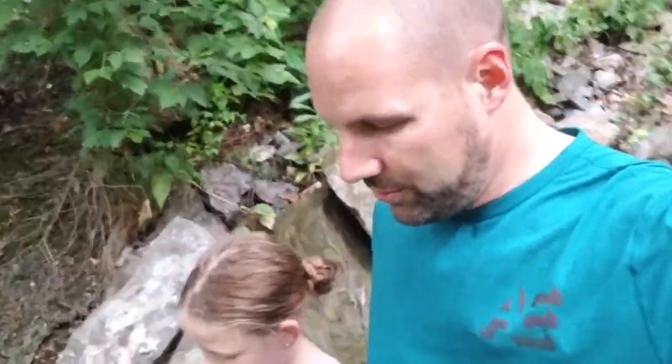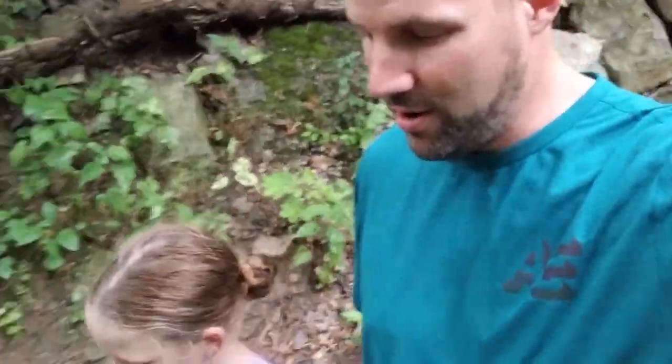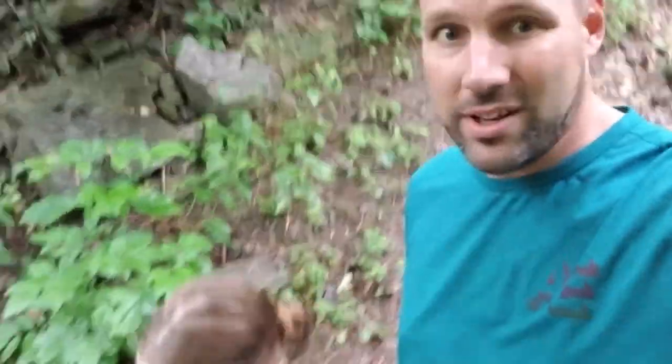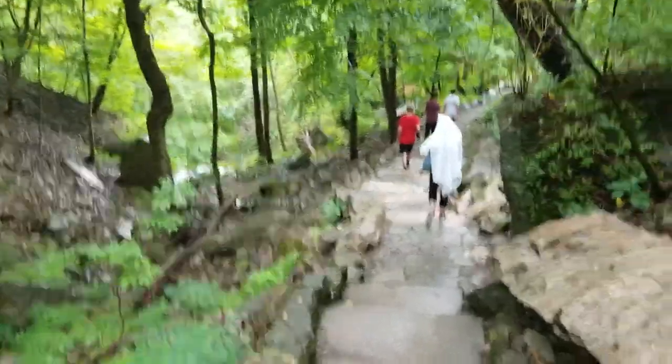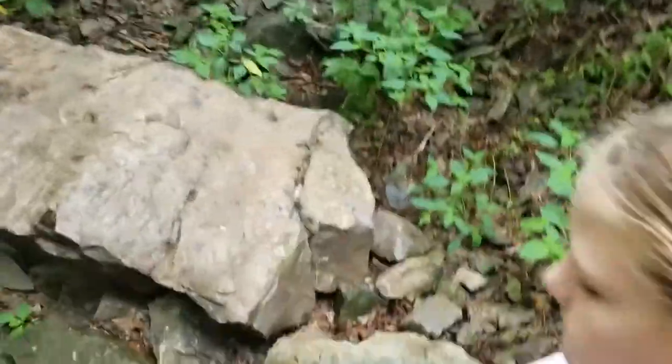Yeah. And we are at Devil's Hole State Park. And apparently we're walking down into Devil's Hole. Very interesting name. Oh, no. Look at this, though. You don't want to fall off the edge of this tiny little wall. Which is why daughter's on the safe side. Yes.